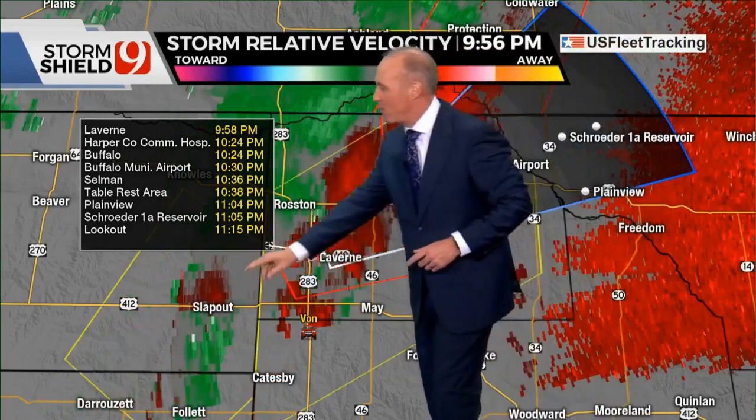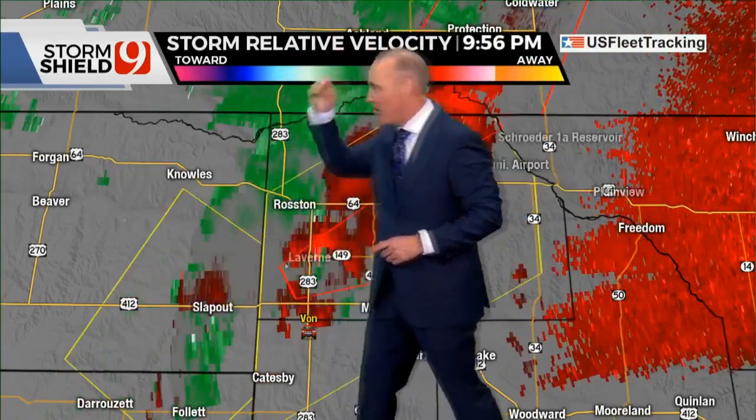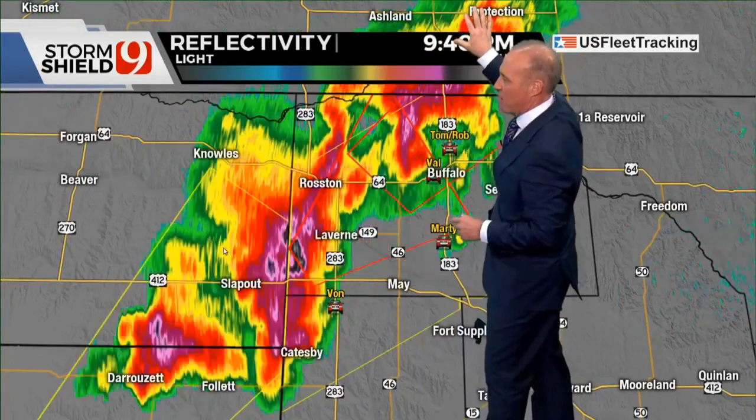And then we've got another storm back here that has rotation in it that is a severe storm. We can put reflectivity on it. Take a look at that. Now, this is another big storm down in here. It's not as big as this one, and it's certainly not as big as the one that's now up into Kansas.